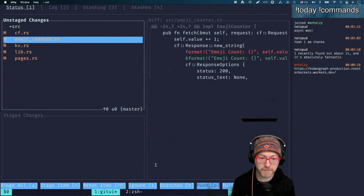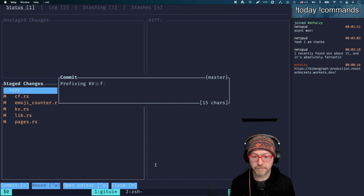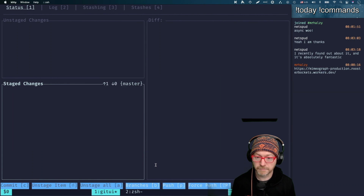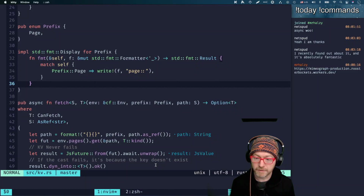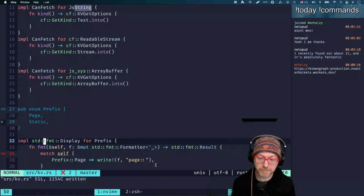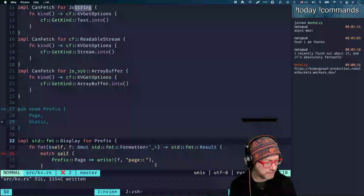Let's see. I'm just gonna give it a quick commit. The other thing that we can do here is get a static element, right? So we're going to have to be able to eventually pass through, let's say, generated CSS, all sorts of stuff, images.